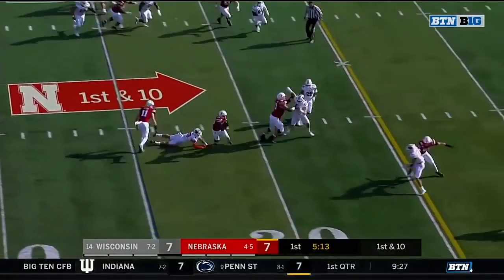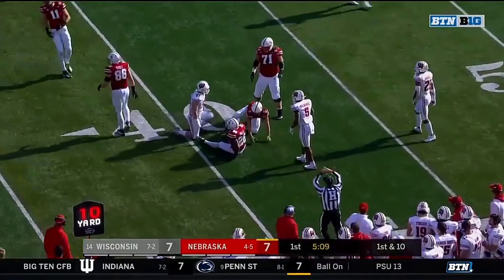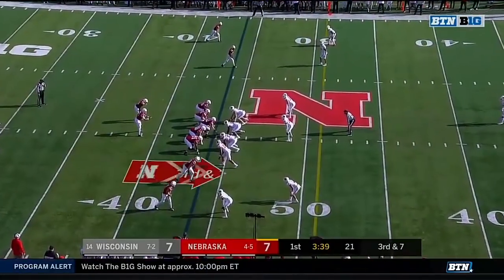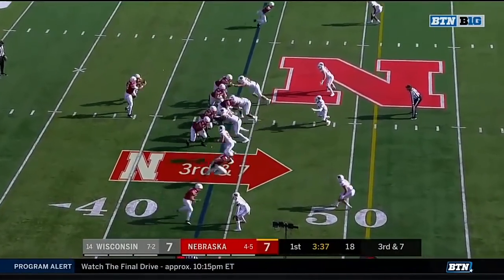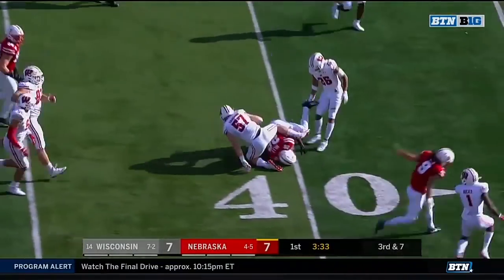First down, here's Mills. Another good opening. Dedrick Mills across the 40 and down at the 41-yard line. 16 yards as we go down to Rick Pisa. Third and seven. Mills again with an opening. Mills with another first down.